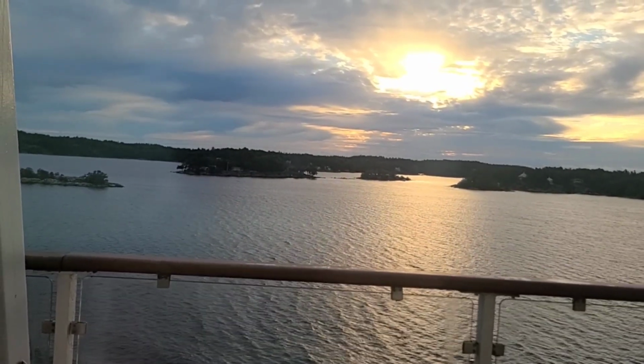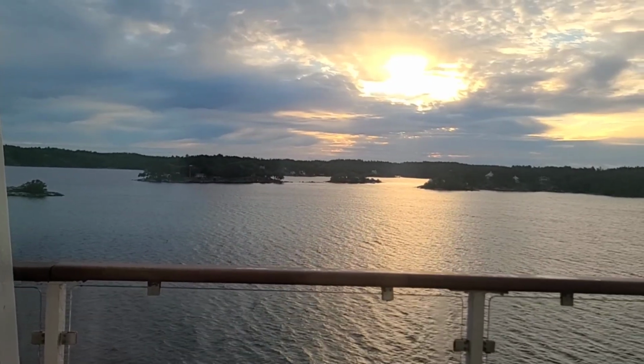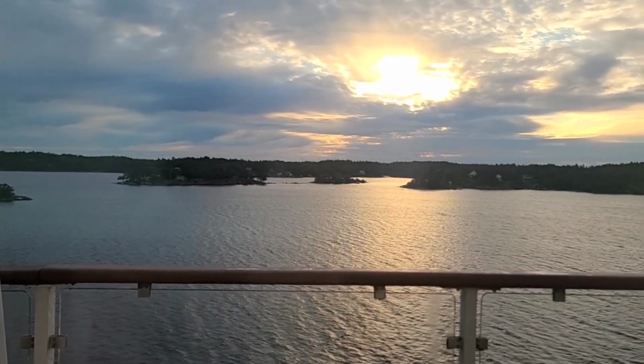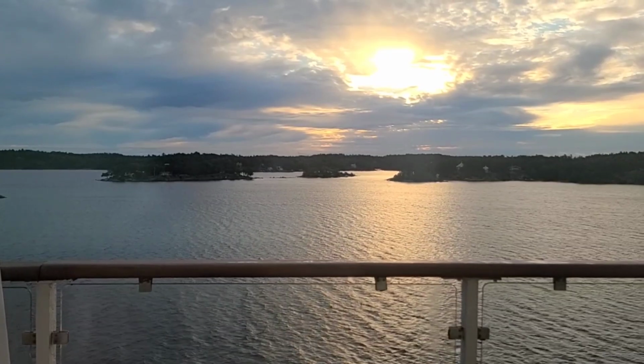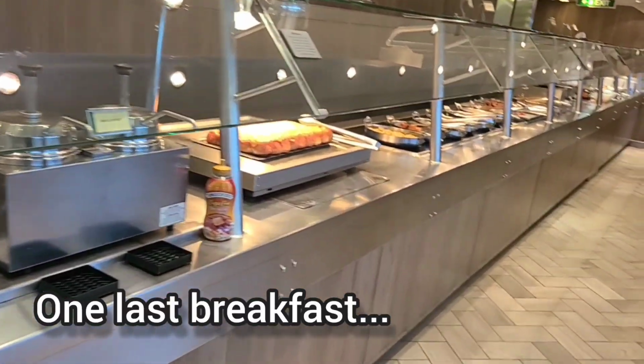For us, the embarkation was pretty easy. We didn't have any checked-in luggage, but we also had priority access, so we got off with the first group, and so it was pretty easy to just walk right off the boat.